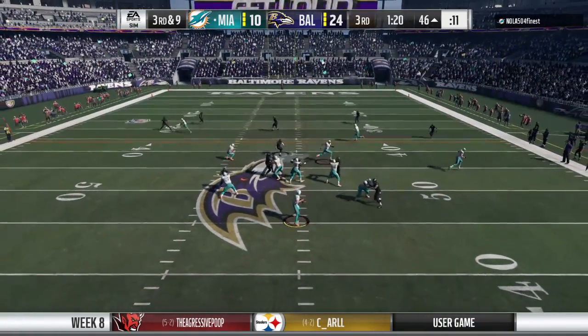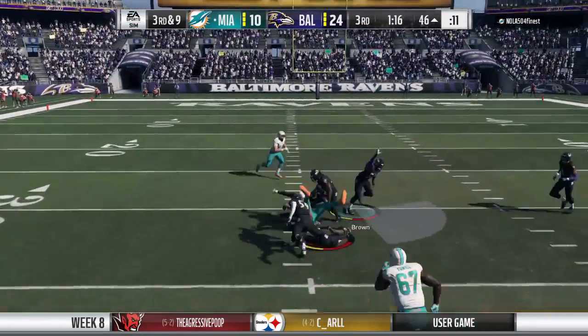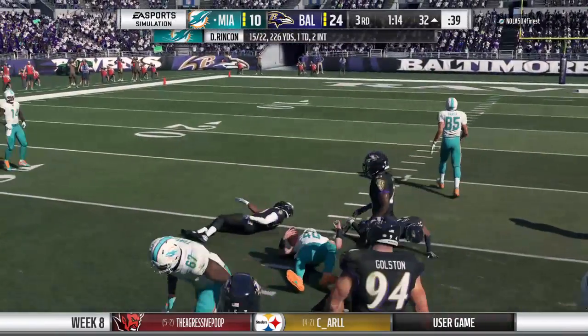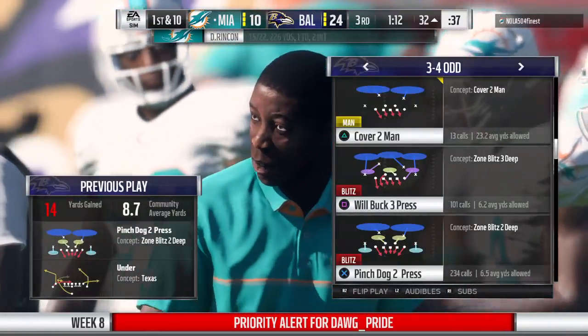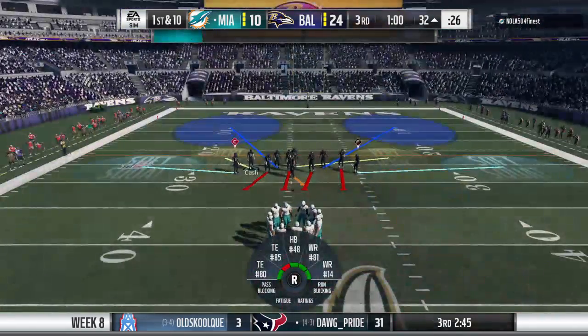He'll drop to throw. Finding his safety valve here. That's complete. And he gets it to the 32. Good enough for a first down. A Miami first down on the 14-yard pickup.